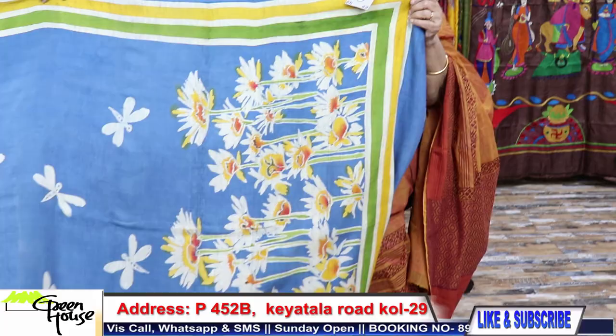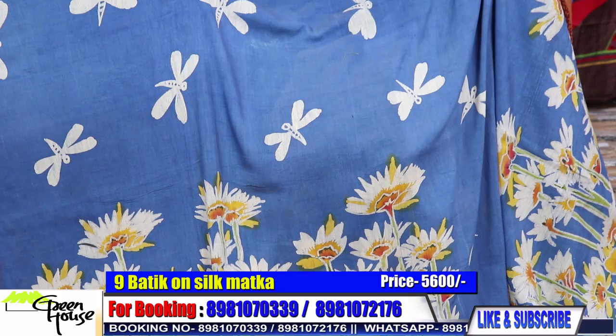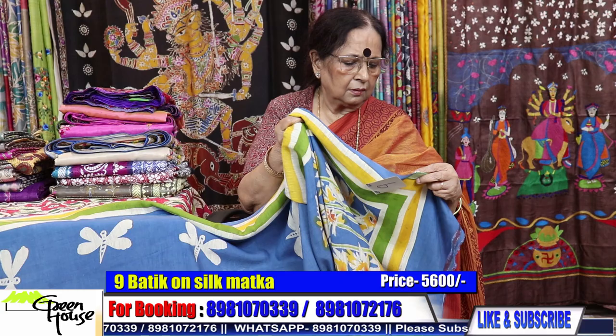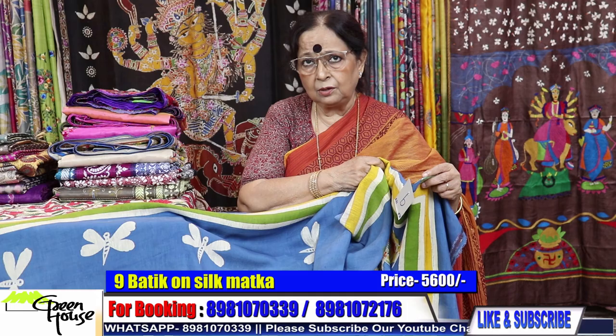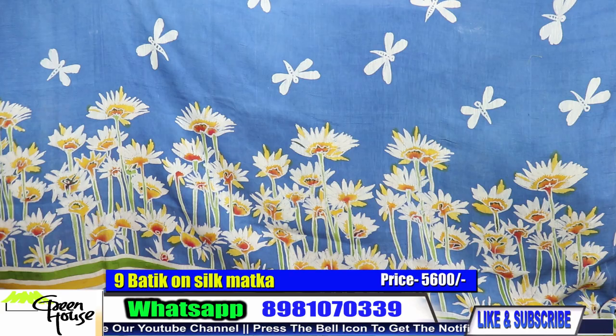These are also hand woven ones. They are the mull matka. And all are Silk Mark authorized here. Greenhouse is a Silk Mark authorized center. So this is 5,600 for this mull matka. Look, this is very beautiful.